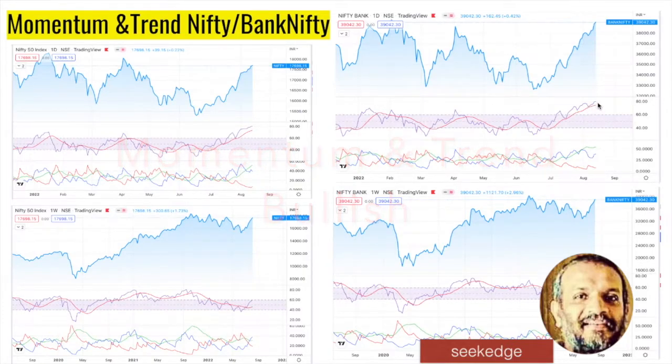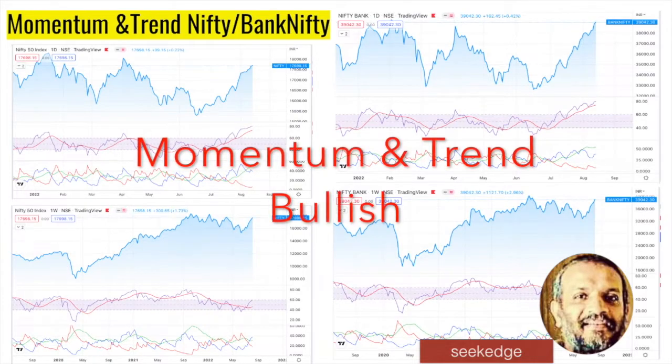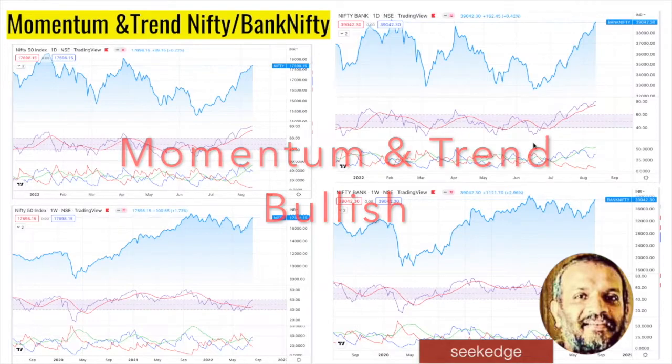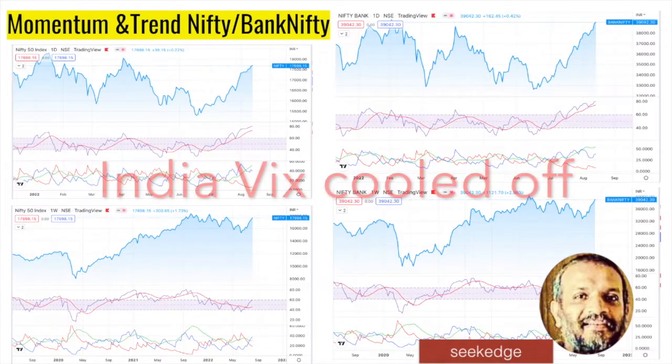Bank Nifty definitely has clear rising momentum, and on the weekly medium term it has also climbed into the bullish zones. So we have momentum in both the indices, on short as well as medium term, which is clearly showing bullishness. And what about the trend? The ADX indicator is clearly showing that there is a rising uptrend on the short term on the Nifty, and also a rising uptrend on the medium term. Bank Nifty also is showing the same. There is a rising uptrend of the ADX indicator. It's in the DMI positive zone with the strength rising on the medium term as well as the short term. So there is no doubt about the momentum and trend bullishness along with what the price pattern indicates.